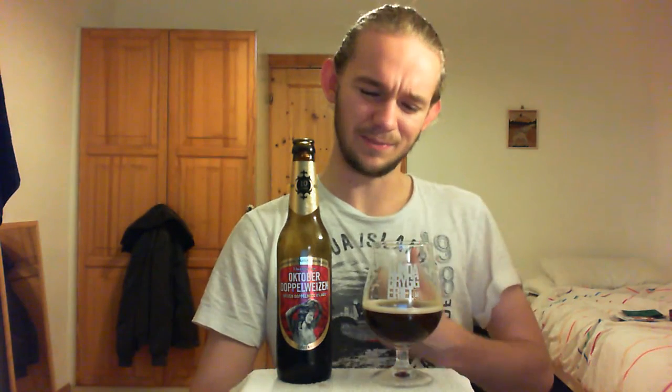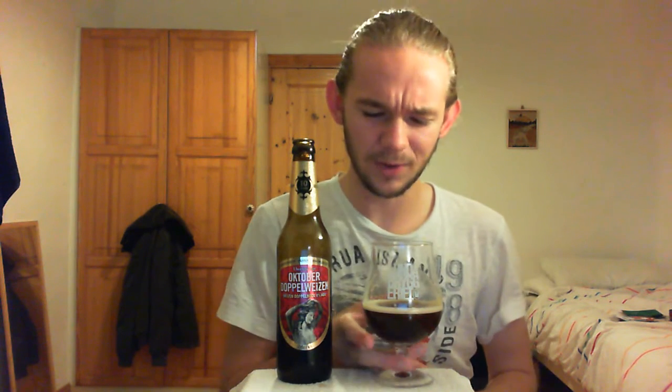But what's interesting about it is, even though it's 8%, it is quite a big and boozy beer. The alcohol warmth in this one is really quite well hidden. You just get a little bit of the warmth as the beer passes down. You just feel it warming you a little bit. But it is overall very well hidden actually.